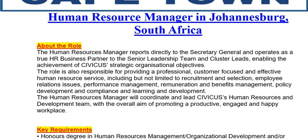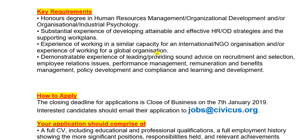So this is all about the job responsibilities or the job roles in this position as a human resource manager. So let's come forward to another point. Key requirements. What are the basic requirements for applying for these jobs? They mention them by pointing one by one. So I would like to highlight the job requirements for these jobs.